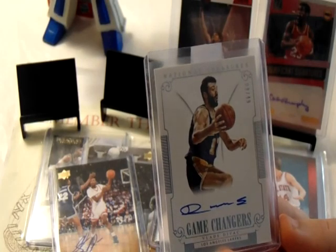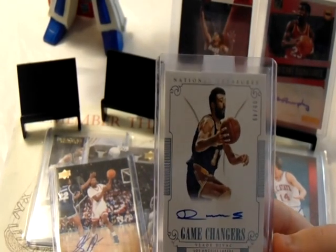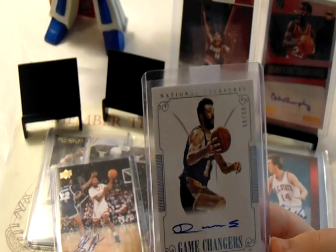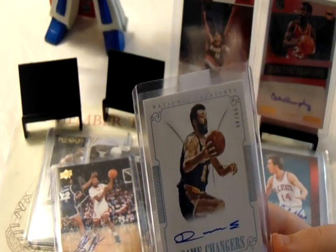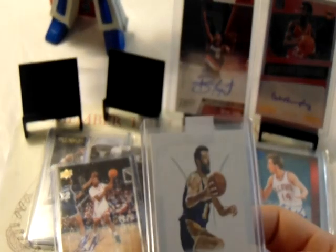I want to say about 4 or 5 years ago I picked another one up for dirt cheap. We're talking a buck or two. But now that he is enshrined in the Naismith Basketball Hall of Fame, I definitely thought this would be worth picking up.